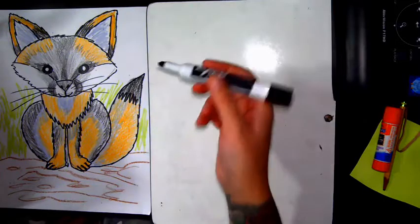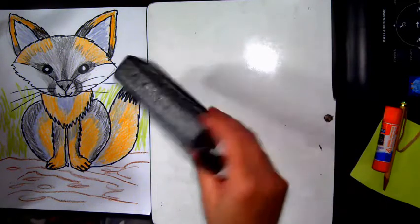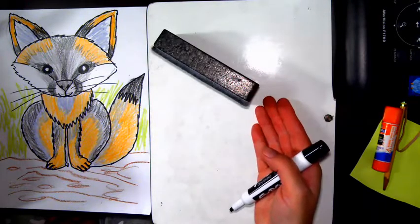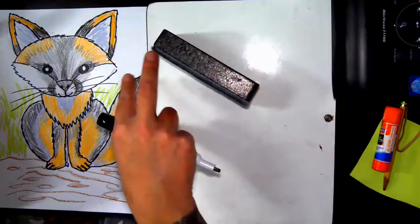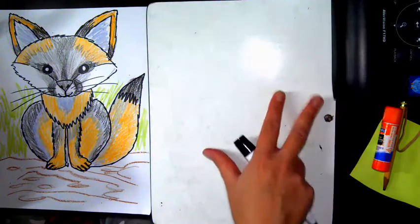All right, I got my whiteboard marker. I got my whiteboard eraser for when I make mistakes. Remember, I like to start on a whiteboard because I can erase easily. And after I practice on my whiteboard, I can do it again on a piece of paper when I have some more time to practice and when I feel confident.